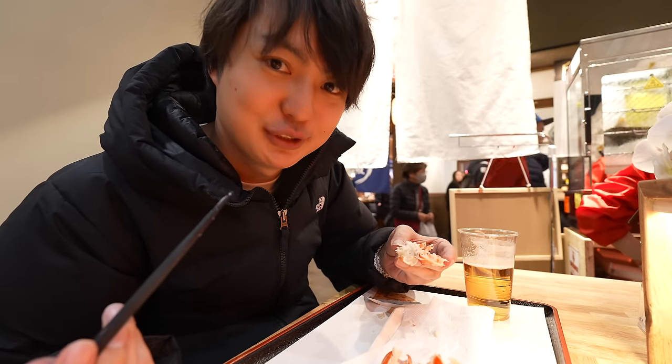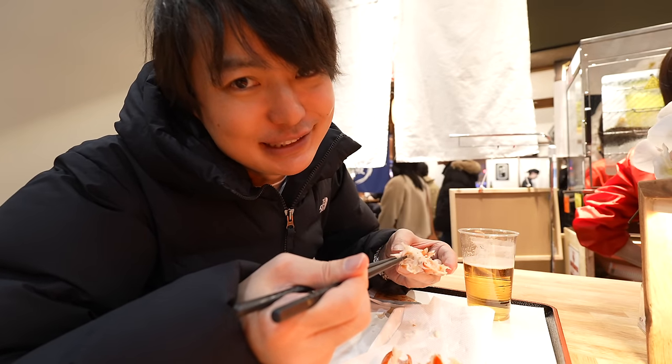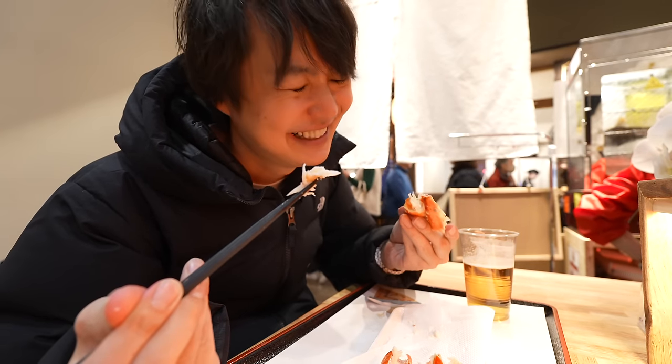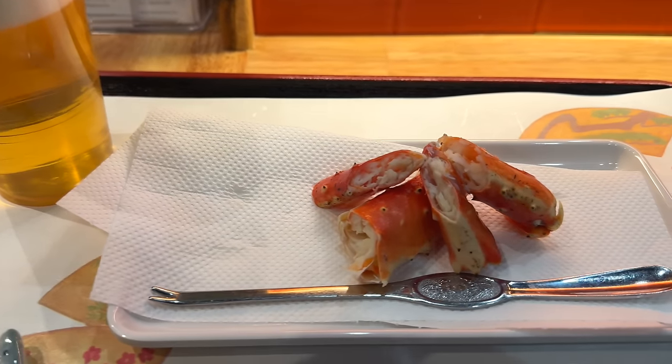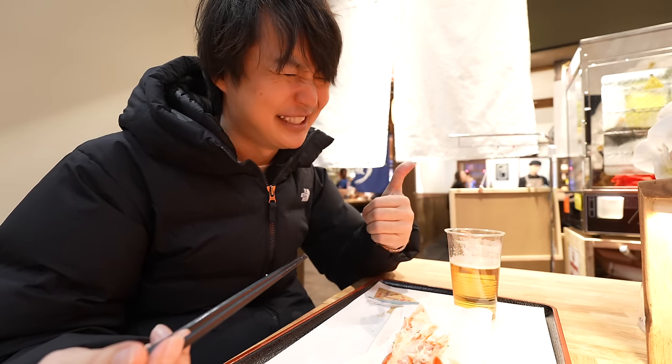I always wanted to try the crab in Toyosu, but you know, it is super expensive. But this much amount, and I can try it with beer, loving it. It's like a street food. You can try a little, and then you can go for the next one. That's much more than what I expected. Loving it.